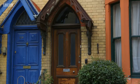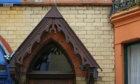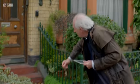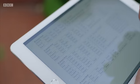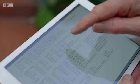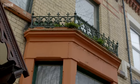Now this house, 31 German Street, is absolutely amazing. It retains virtually all its original decorative details. Little pedimented porches, lovely flights of steps up to the elevated ground floor. Well, let's see who was living here in 1891. The head of the household was Edward Meyer, and he was the vice consul for Germany. So this was the home of the main German diplomat in Liverpool in the 1890s.